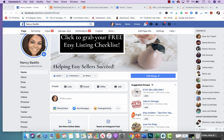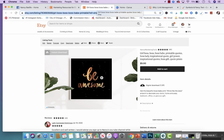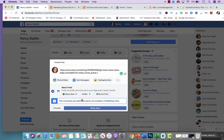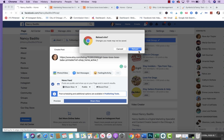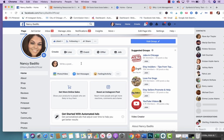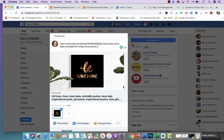Now, there's two ways that you could post. The first one is you could grab the link of the actual item that you want to promote. So let's say I wanted to promote this print right here. I could actually just grab the link, go to my Facebook page, put the link on my page, and it's going to start fetching or finding that particular listing. It might take a few seconds, so just give it a few seconds for Facebook to recognize what exactly you're doing. If it doesn't do it right away, refresh, because it does tend to do that once in a while. So it's nothing that you did wrong, or it's not that the link doesn't work, it's that sometimes there's a delay on Facebook's end for some reason. So right now it's showing the preview and boom, it came up, right?